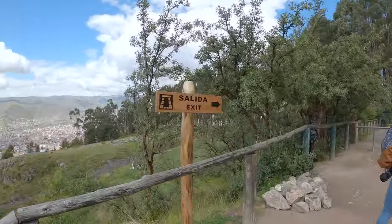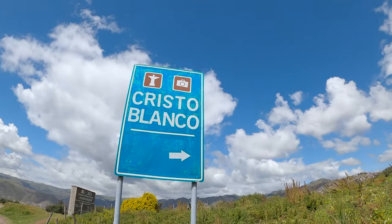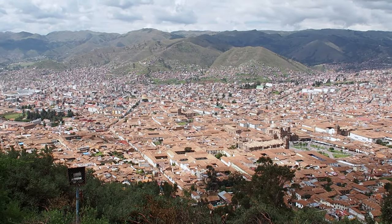After leaving Cuenco, we took a short walk across the hillside to the site of Sacsayhuaman. On the way, we passed Cristo Blanco, a huge white statue of Jesus that stands overlooking Cusco, where you can get some great views of the city.